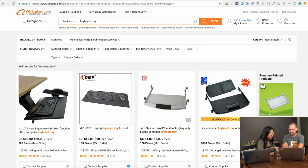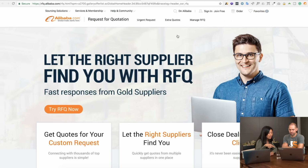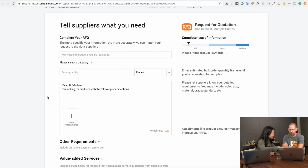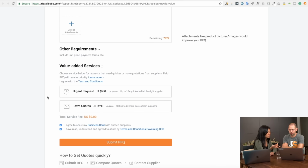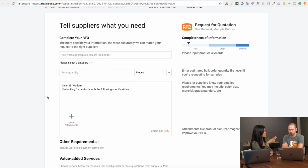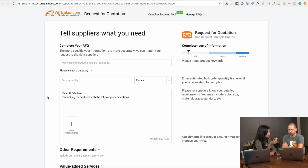Then you can use RFQ. How do you do that? So you go to One Request, Multiple Quotes right here in the corner, and then try RFQ now. Essentially, it's just one simple form. You fill out the product name and the category, and also how many units you're looking to source. And then you want to be a little bit more specific about the product specification. What is it? Material, color, for example. And you can also attach your image file here. You hit submit. So instead of you as a buyer going to 15 or 20 different suppliers asking the same question one by one, and sending them the image file one by one, you fill one form, send it out, and suppliers would send you quotations for it.